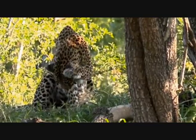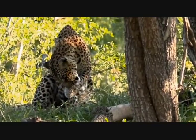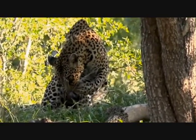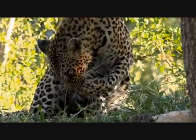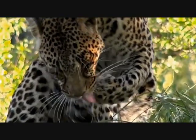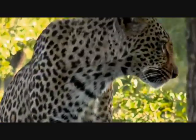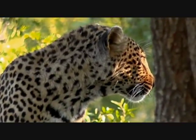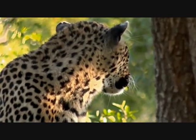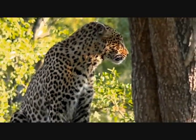And Thandi is up again. She was busy feeding on that impala head, and she's now doing her ablutions. Busy cleaning and licking. It seems like she's finished that impala head, but we can't really see it, it's just behind that log.